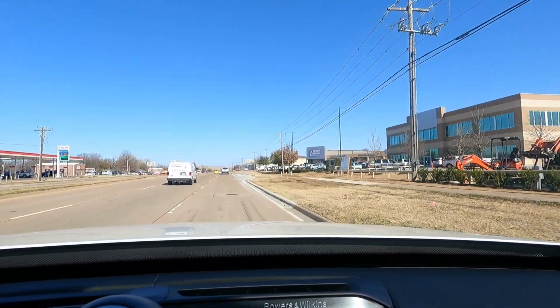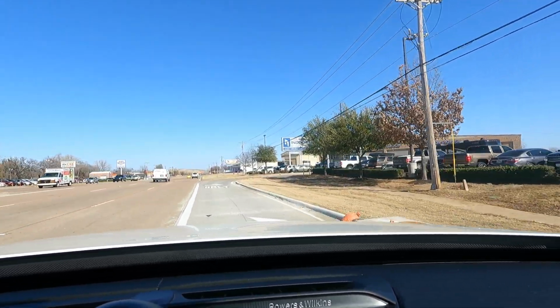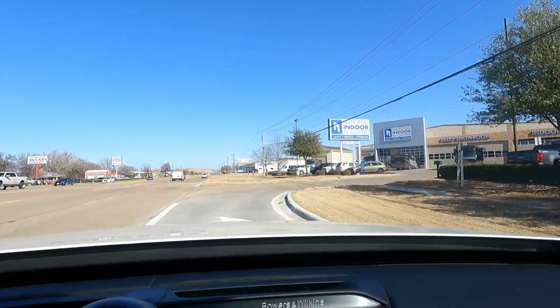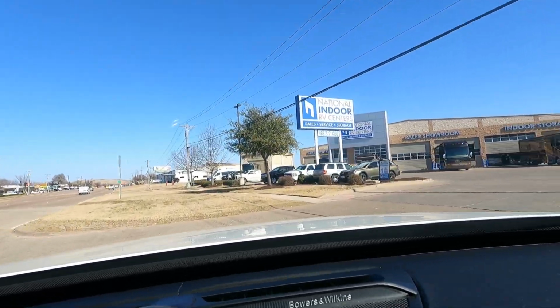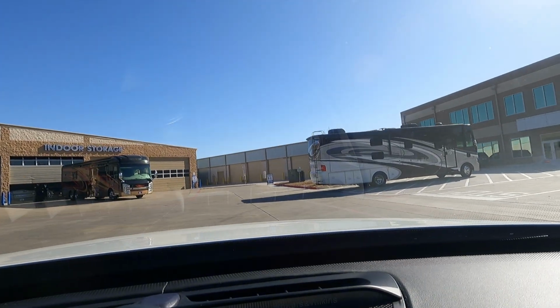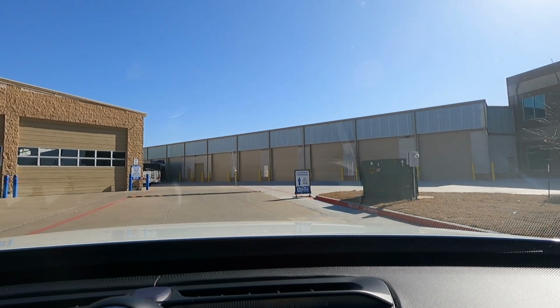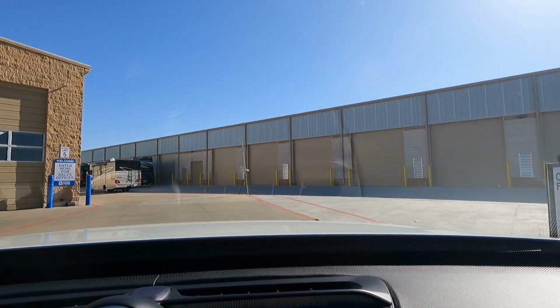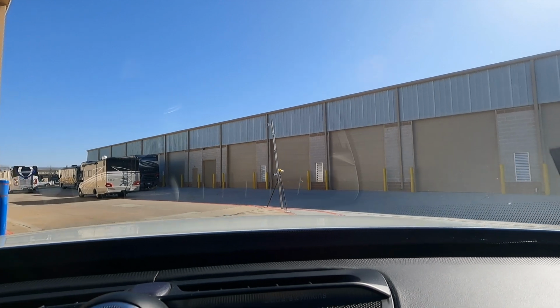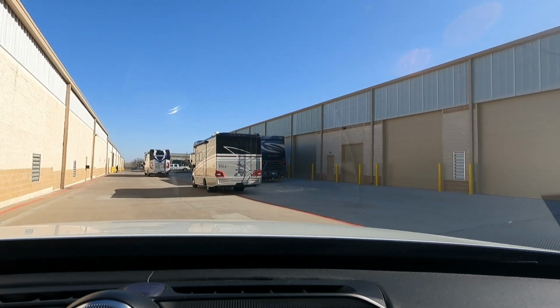The location for NIRVC couldn't be any more convenient. It is only about a quarter of a mile off of I-35 East, just north of Dallas in Lewisville. So easy access to an interstate, and then as you pull in, you can see their brand new building on the right. That is their new customer lounge, offices, and look at all those brand new service bays, because they service a ton of coaches, as you're about to see in a second.